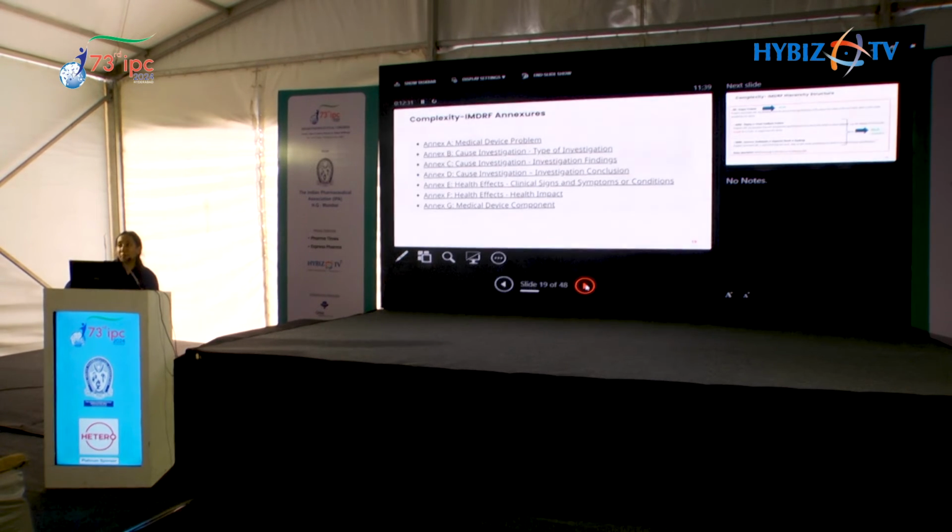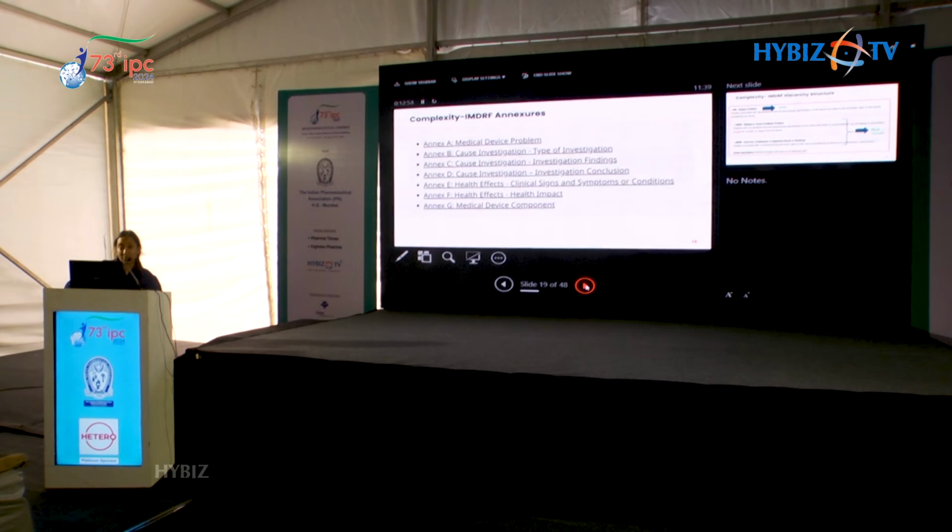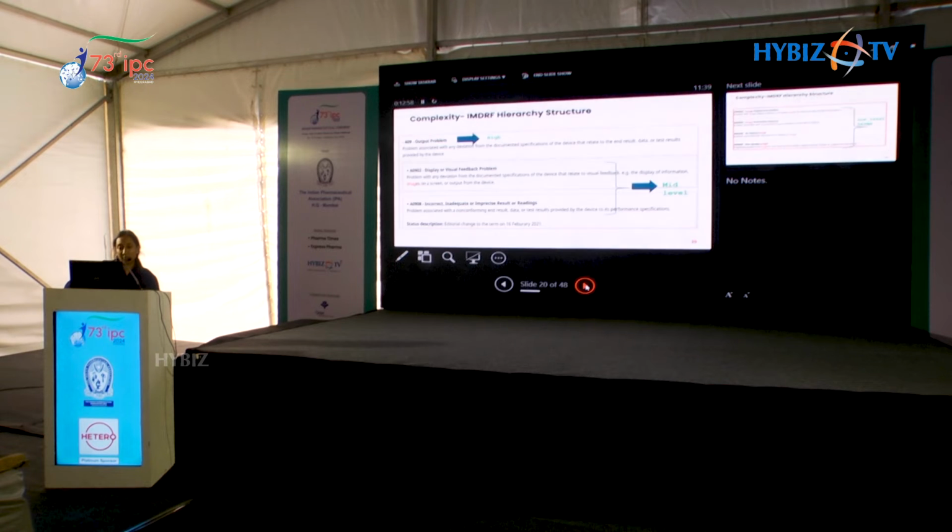Now, what is the complexity with this IMDRF? It has multiple annexes, seven annexes. For example, Annex A has codes related to the device problem; B, C, D have codes related to the investigations; E has codes related to the patient problem or the adverse event. Annex F has the health impact, which helps us in determining the seriousness of the event, and Annex G is for the medical device component.